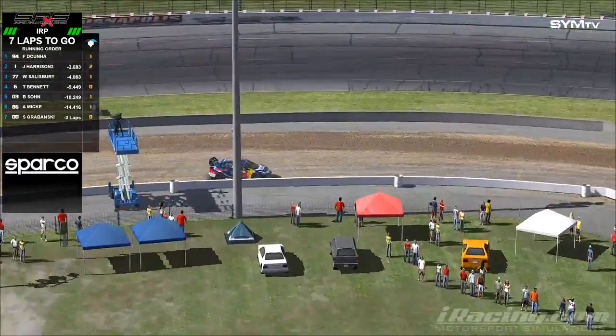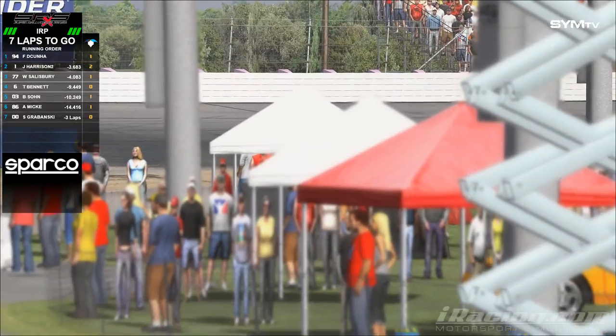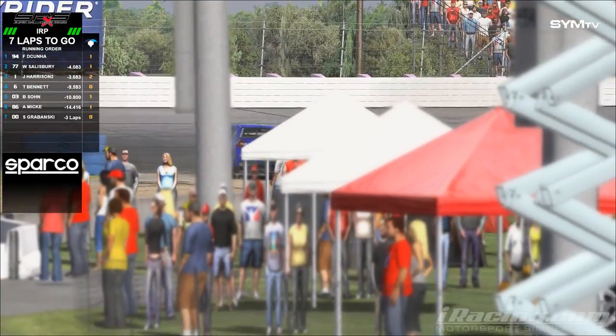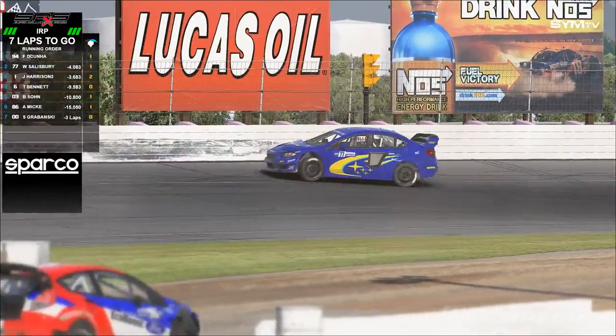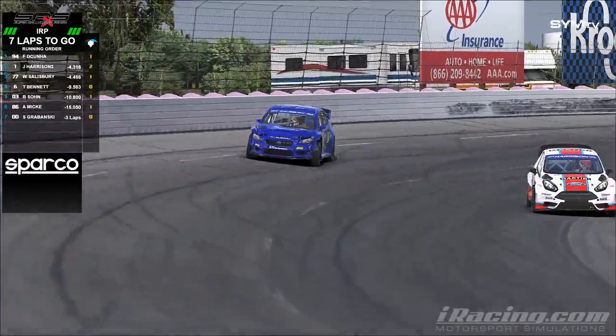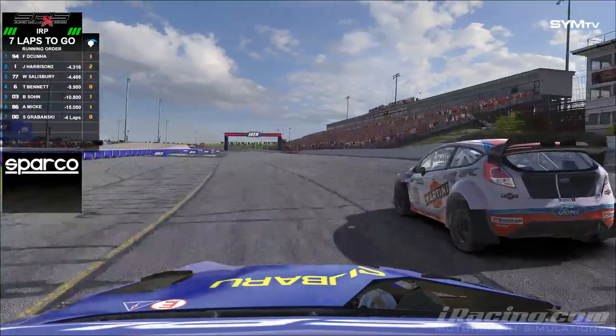But out up front, it's this man. The Sim Motorsports number 94 for Finney Dacuna. We have a battle for second place between the 77 of Will Salisbury and the one of Jason Harrison. And the pass is complete. But no, here comes the one back to the inside. And the 77's going to come back looking again.